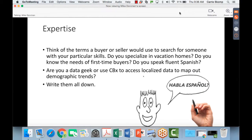What's your expertise? If you think in terms of buyer, seller, who would use you based on your particular skills? Do you specialize in this, vacation homes? Do you meet the needs of the first-time buyers? Habla Español, these kinds of things seem silly when we present them in this manner, but Spanish, oh my gosh, everything is going to Spanish. Half the television channels on Charter right now are in Espanol, so it's a huge market. If you can speak the language or at least fumble through it like I pretend to, it's not a bad opportunity to reach out to that niche.